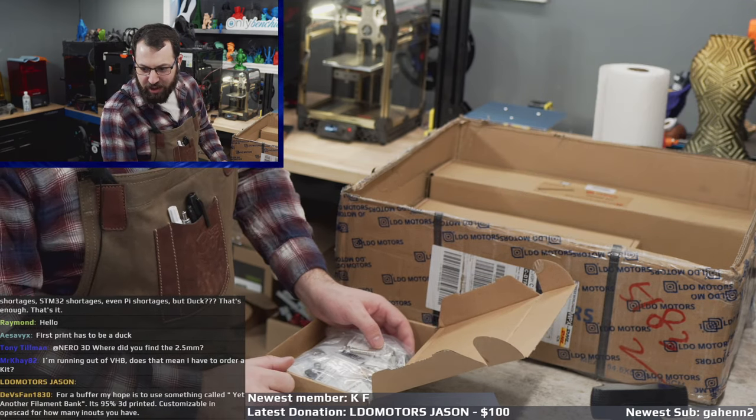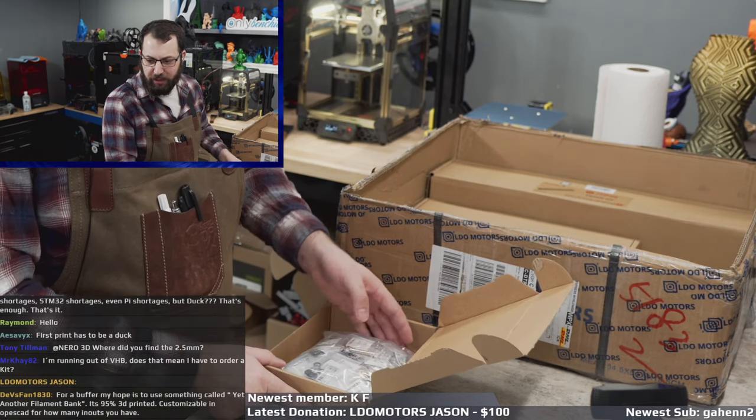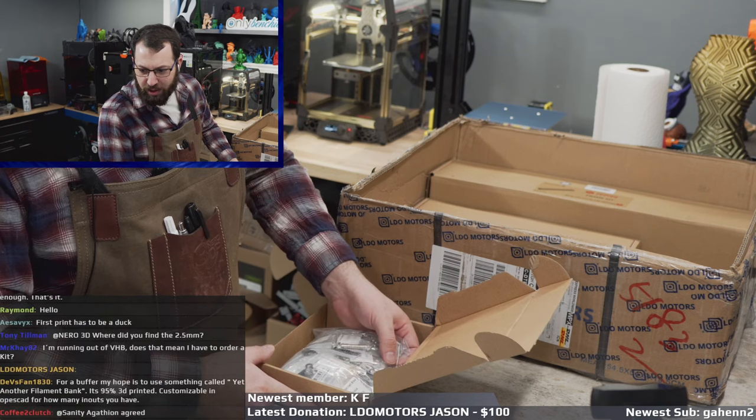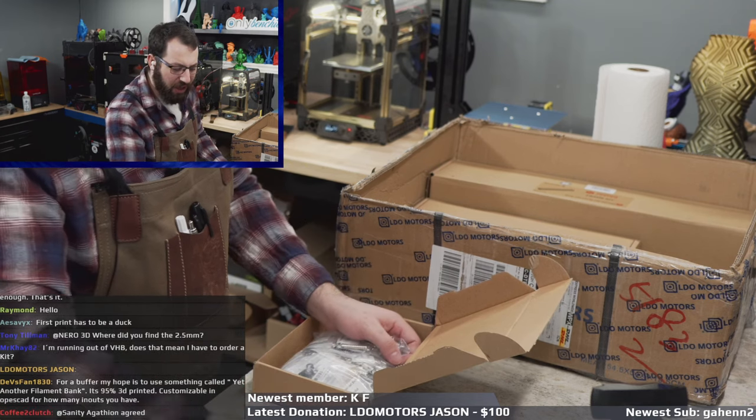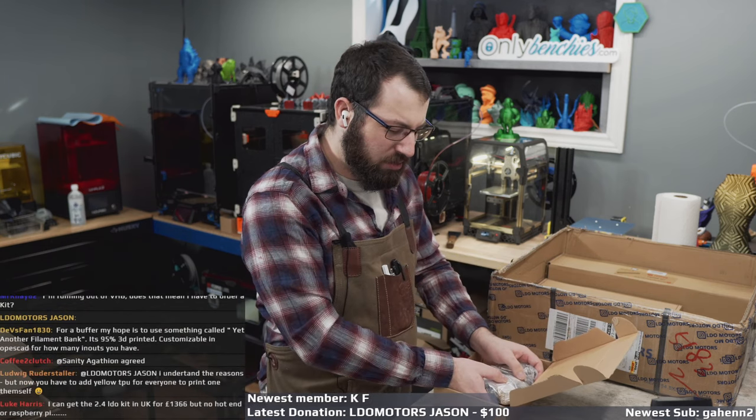Please find details of the LDO kit resellers from docs.ldomotors.com about the duck in the LT box. China Customs doesn't let us ship it out to prevent copyright issues. Sorry, you can't fix that. Wow, okay, you know what? That makes sense. The duck is copyrighted. Rubber duckies are a copyrighted thing. Which is funny.